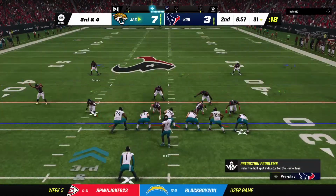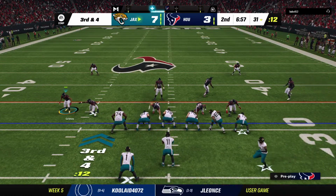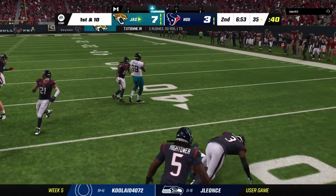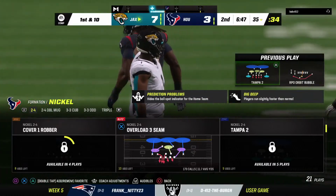Now they face a 3rd down and 4 after that incompletion on 2nd down. On 3rd down, here's ETN. And he'll be taken down, but he does have 1st down yardage. They get 5 out of that one, and it moves the chains.